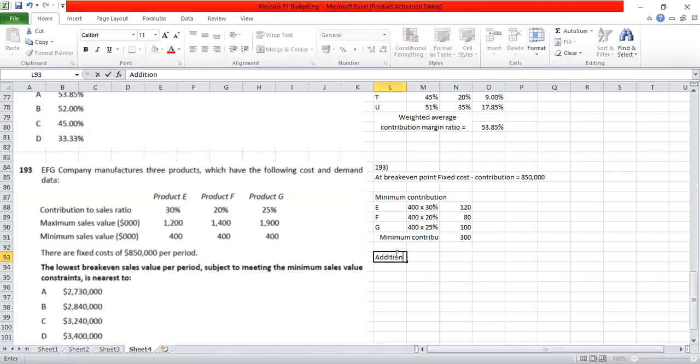additional contribution to be earned is equal to total 850 they have to earn, but then from 850 already 300 is contributed from minimum sales. So that will give us 550. So 550 has to be earned by product E, product F, and product G. So the one which is more profitable will be given first preference. Most profitable is product E.